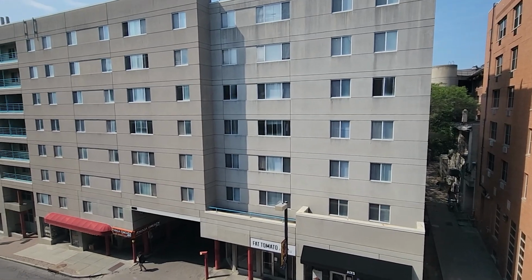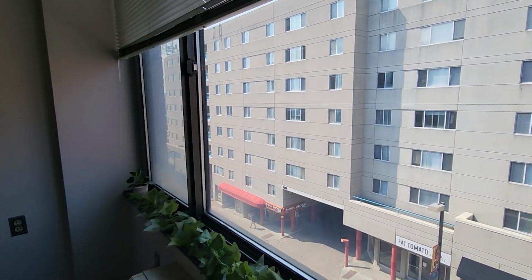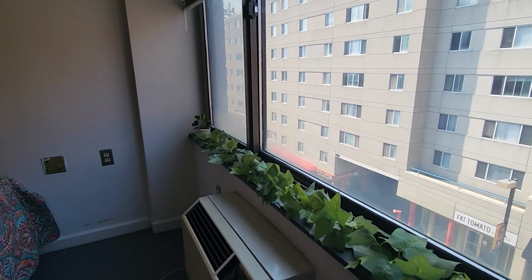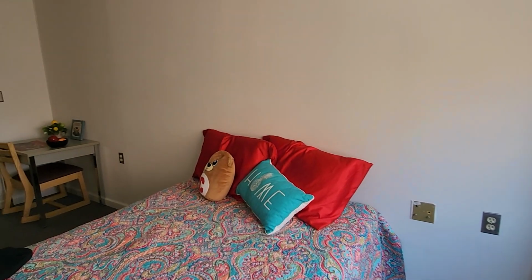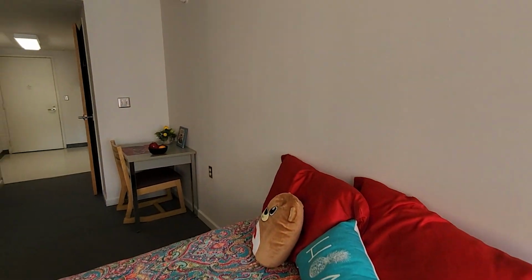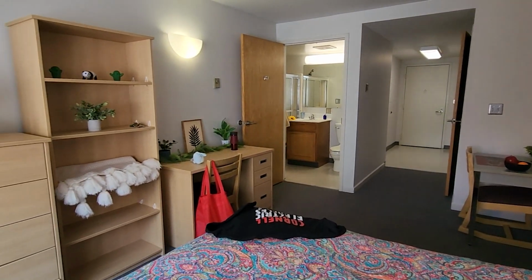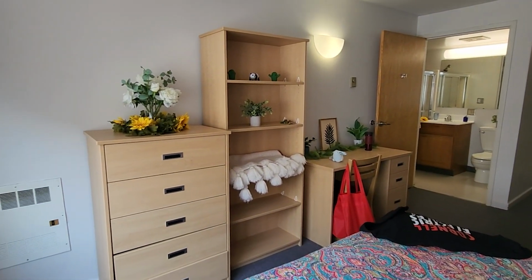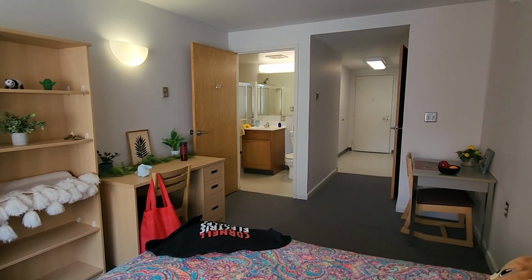And if we go to the left, we can see a little bit down Dryden Road. We're in the 100 block of Dryden Road at 151 Dryden Road. You can see the air conditioner below the window. So that's a look at Collegetown Center Studio Apartment 524. We're in a rectangle style apartment on the north side of this building here at 151 Dryden Road in Collegetown Center, just one block from campus.